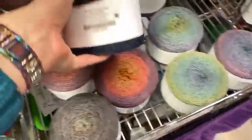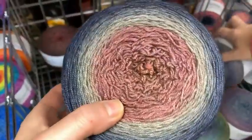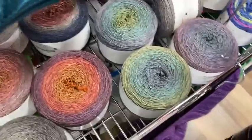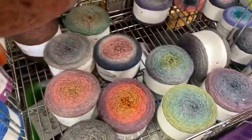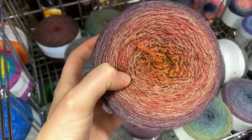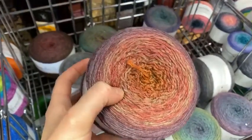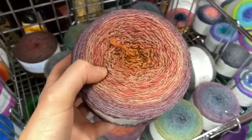This one's really pretty. Stormy Skies. That one's gorgeous. I'm drooling over this one too. Yeah, that's beautiful. I'm like, what are you? Sunset. It reminds me of a fire pit. Oh, that's beautiful.